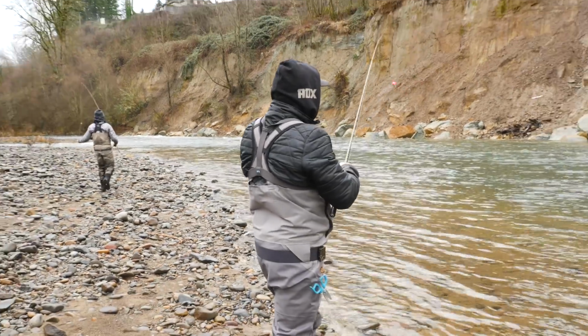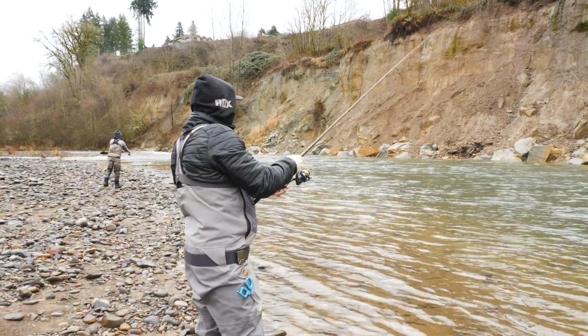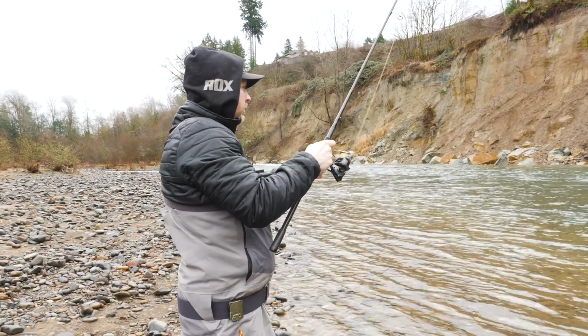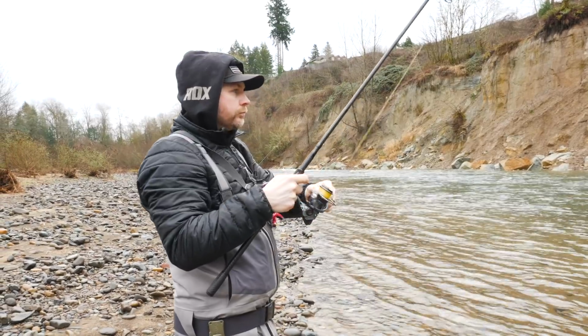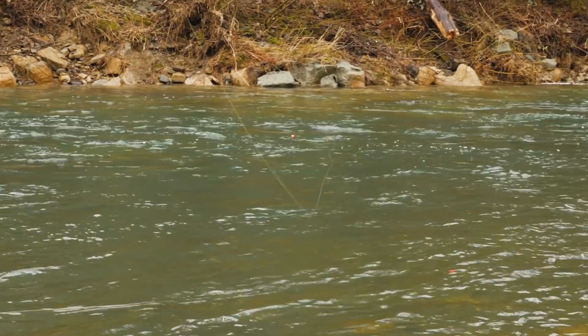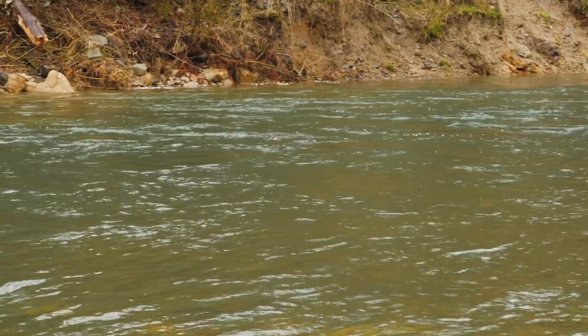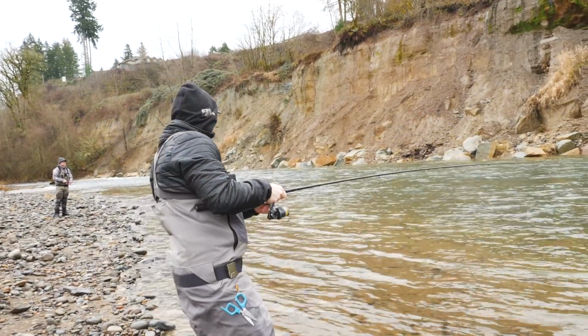Just starting to stay off good right here. A nice 12, 13 pound chrome bright buck, eating the ghost pink worm, right next to that boulder, right there. Bobber down. Bobber not down.